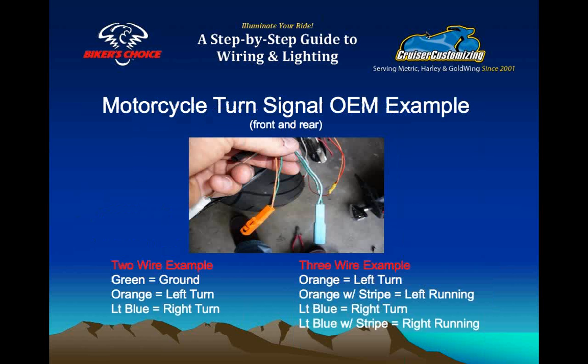So moving on to motorcycle turn signals. Most turn signals have either 2 or 3 wires in them.